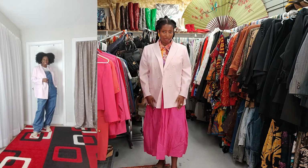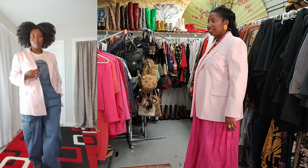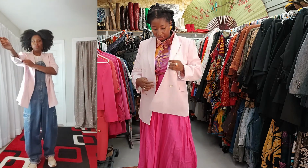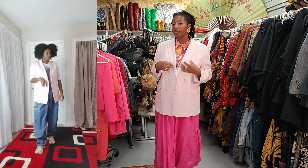What was I thinking? I guess I just hung it. That's why I never actually reached out and wore it. What is that? I mean, it's so light. I don't even like the material, honestly. You see, it happens even to the best of us to make some silly purchases and we get caught up.